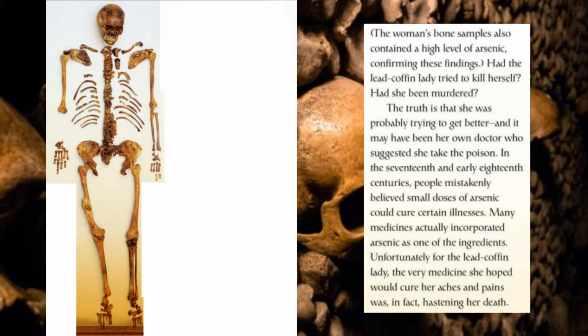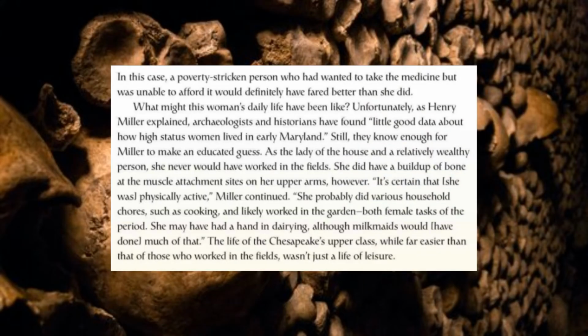In the 17th and early 18th centuries, people mistakenly believed small doses of arsenic could cure certain illnesses. Many medicines actually incorporated arsenic as one of the ingredients. Unfortunately for the lead-coffin lady, the very medicine she hoped would cure her aches and pains was in fact hastening her death. In this case, a poverty-stricken person who had wanted to take the medicine but was unable to afford it would definitely have fared better than she did.